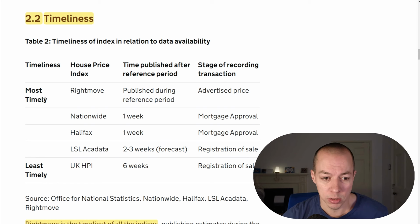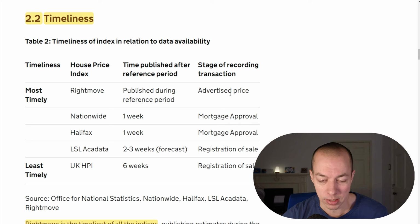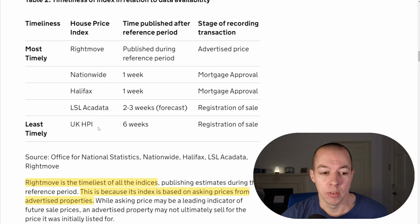The most timely, so the most up-to-date, is the Rightmove. This is published during the reference period and it is for the advertised price. So they're being clear here that this isn't anything other than an asking price. Nationwide and Halifax are 1 week after the relevant reference period and they are based on mortgage approval valuations. And you've then got the UK HPI and Acadata that are based on the registration of sale.